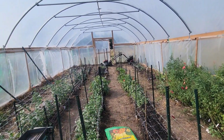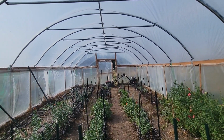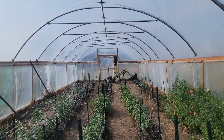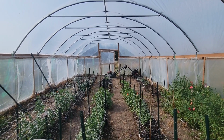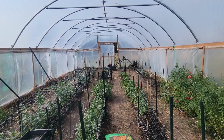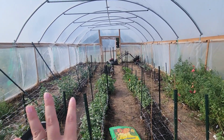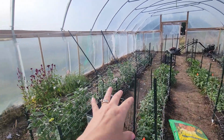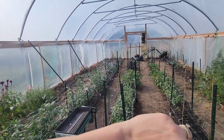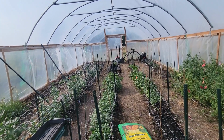We didn't end up, because it took like a whole month to finally get the tunnel up this year, and so I didn't actually get stuff in here until like mid-March. And so this next year, I'll be putting some stuff in here probably the beginning of February, like the ranunculus and anemone, the stuff that really likes that cool weather. And we'll get some foxglove and a lot of other cool season flowers going in here a lot earlier, which is exciting too.